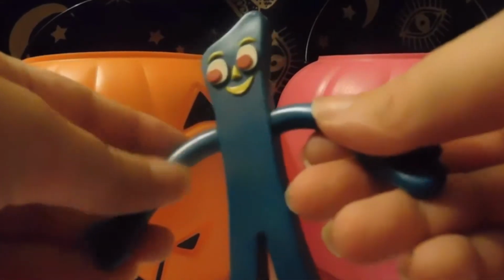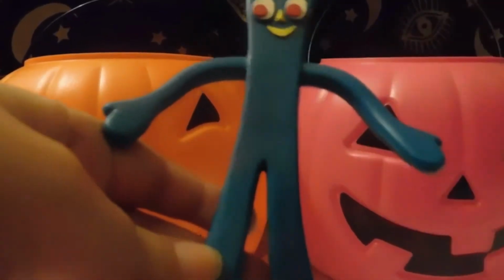Now, I don't know what year this very flexible Gumby is from exactly. I think he's actually just a repro of an older Gumby, because they made a lot of these guys with different designs and they just kind of got better over the years. He might just be from like 2014 even. A repro from 2014. He doesn't have a year on the back of him, but I don't really care what year he's from, to be honest, but he's still rad.